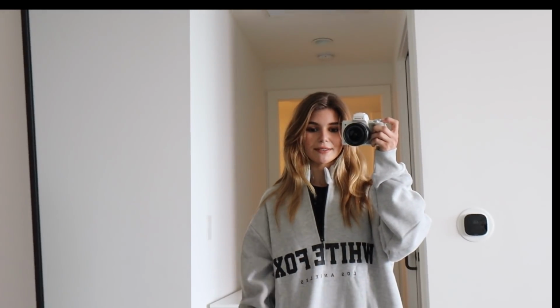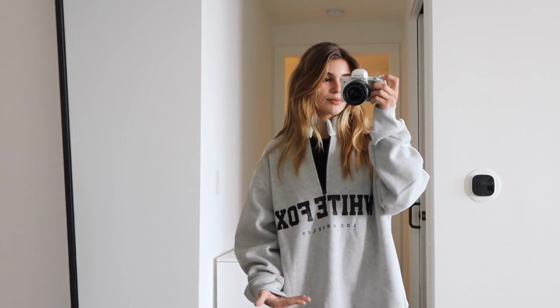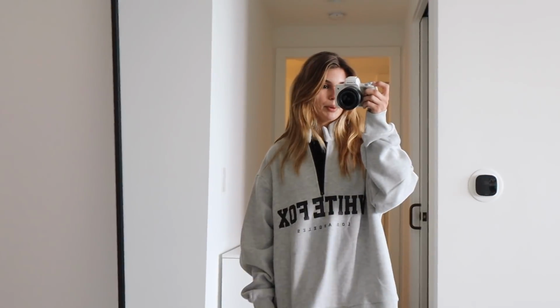Comfy shorts, like little booty shorts. So it's literally just all legs. Not booty shorts, but shorts that show a lot of your legs. Like a soft material, little quarter length socks, some sneakers, boom.